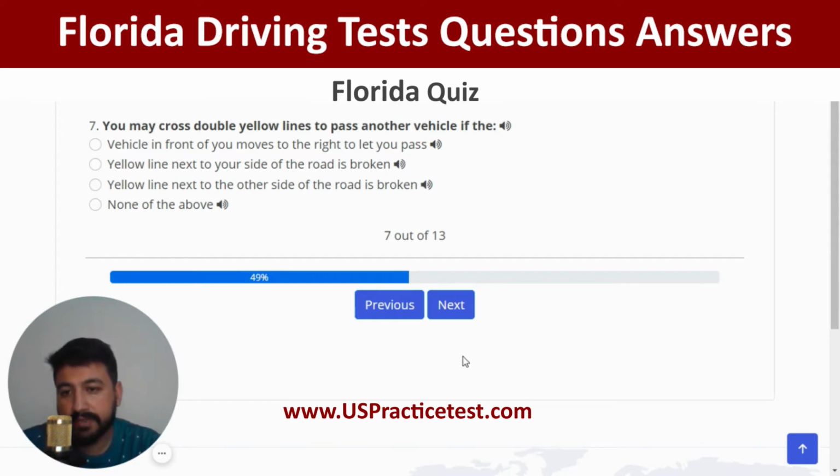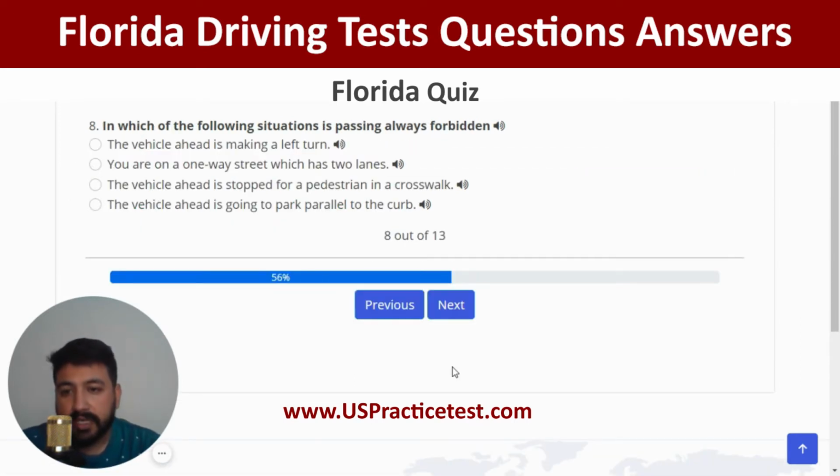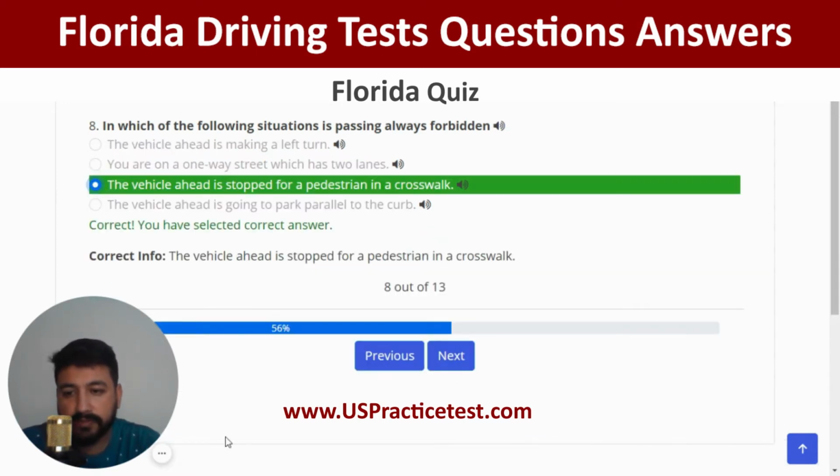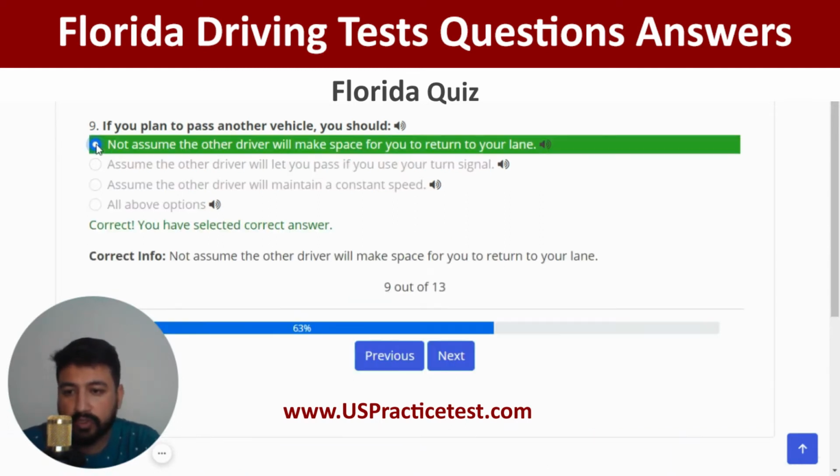Next. You may cross double yellow line to pass another vehicle if the, so the right answer of seventh question is yellow line next to your side of the road is broken. Right? Next. The eighth question is in which of the following situations is passing always forbidden? So the third option is the right one, which is the vehicle ahead is stopped for a pedestrian in a crosswalk. Third option. Correct, and next. If you plan to pass another vehicle, you should not assume the other driver will make space for you to return to your lane. So first option, right?